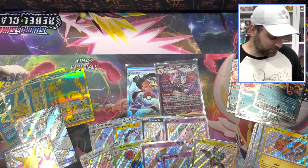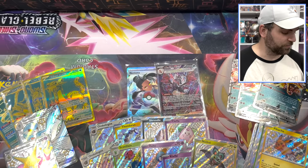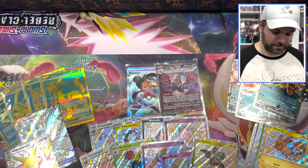Crazy, crazy, crazy. Something I do want to shout out is I did open 36 packs as a little test run to see what the packs had inside. For our 36, so I had 15 36s, I opened 14 on camera. You're gonna think this is quite intriguing.